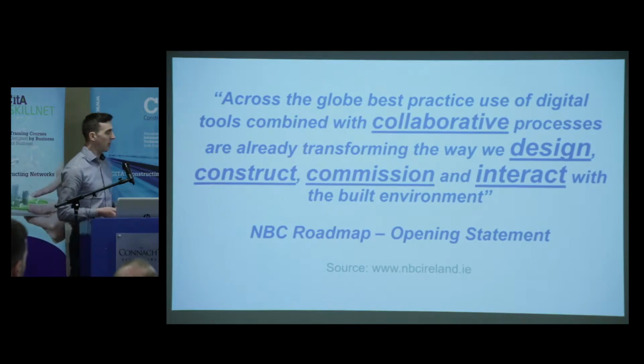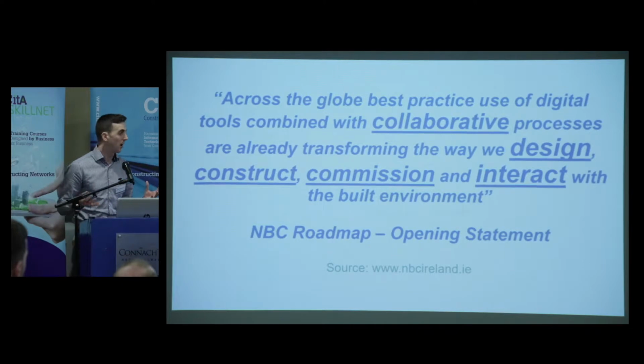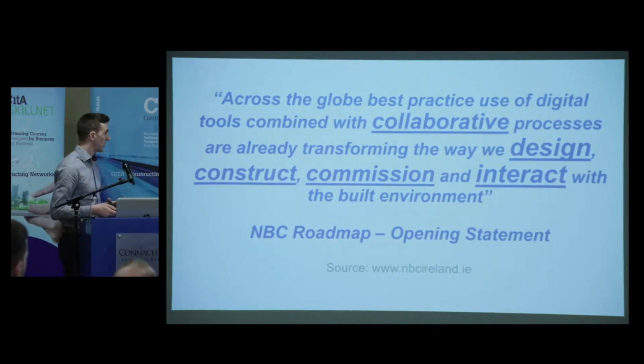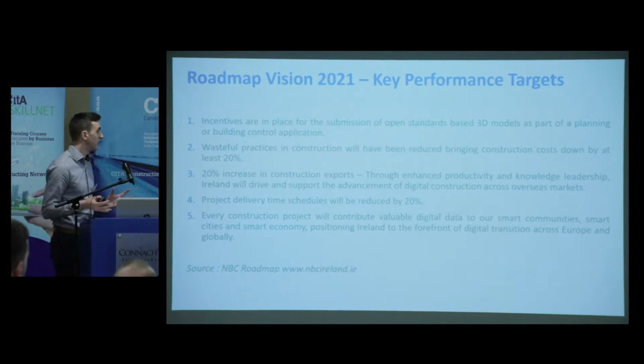The opening statement from the roadmap, which I came across a couple of weeks ago, I think really sets a good context for where not only technology but the people and the processes are as big a part of BIM as the technology. So being able to combine it with collaborative processes, and it is already being done around the world. We've seen these technologies, BIM tools and BIM workflows being used in Ireland, and globally. I think the aims and targets within the roadmap are achievable. It could be a different timeline, but we've seen these being done around the world.